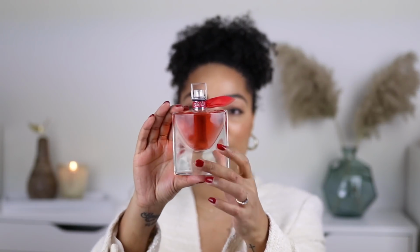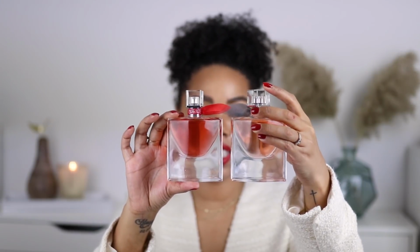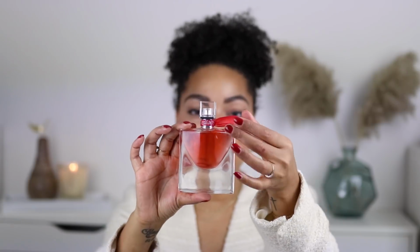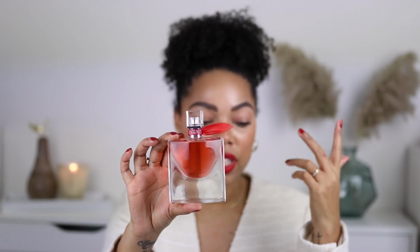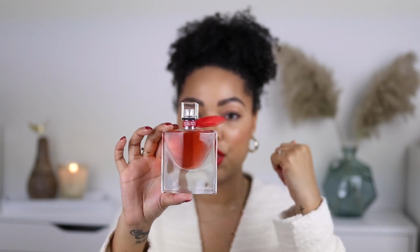I think that's how you say it. And here is that packaging. It definitely resonates with the original La Vie Est Belle. You guys can see the difference right over here. These are both 50 ml for reference. And then the bow obviously is a different color. It does have this beautiful red tone as well as the juice. So really beautiful. Again, this one is a 2020 creation.